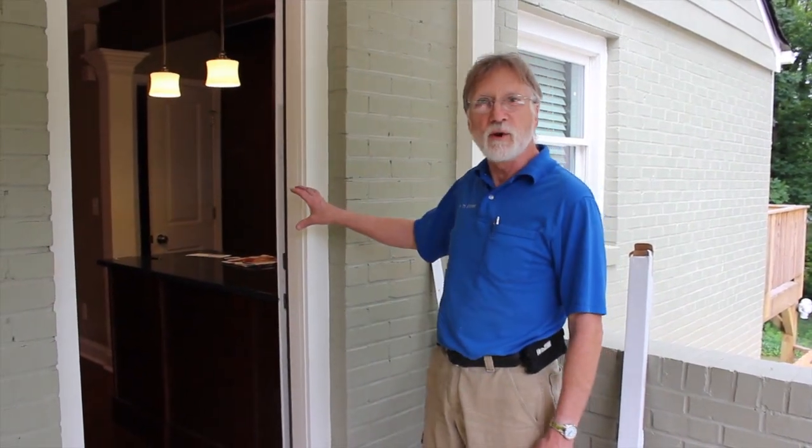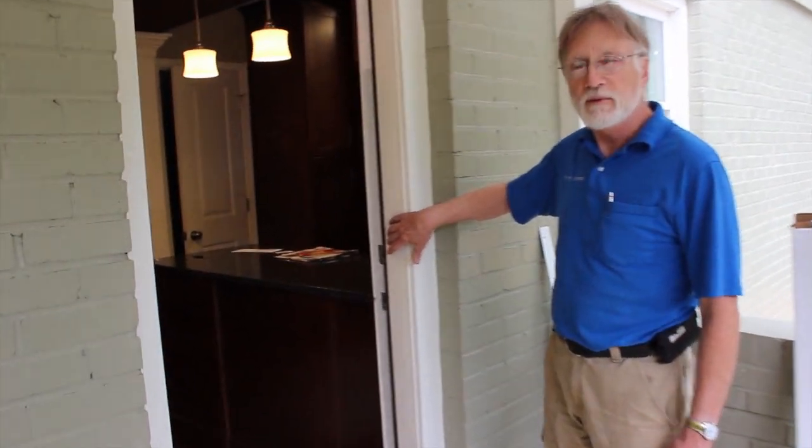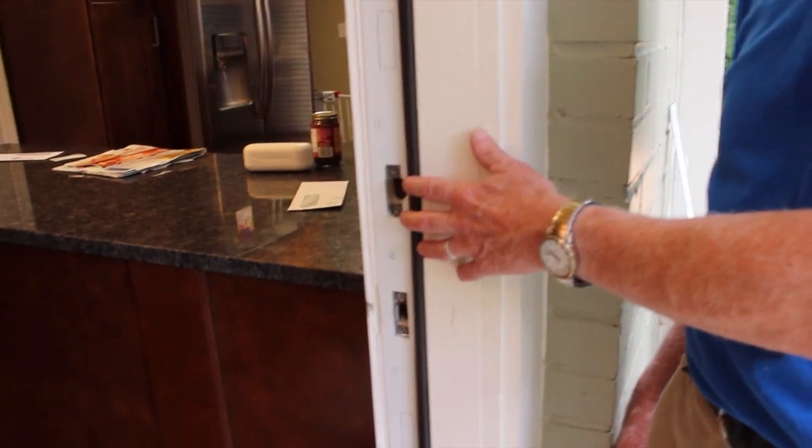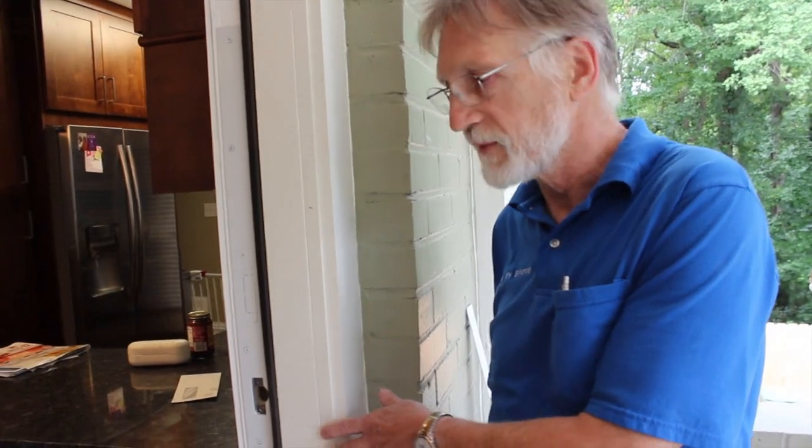I reinforce doors and windows to harden the target and keep the bad guys out. Their favorite trick for doors is to kick in an entry door. The force of the kick shoves the deadbolt and the latch right through the jamb. But this door has been reinforced with steel to prevent that from happening.